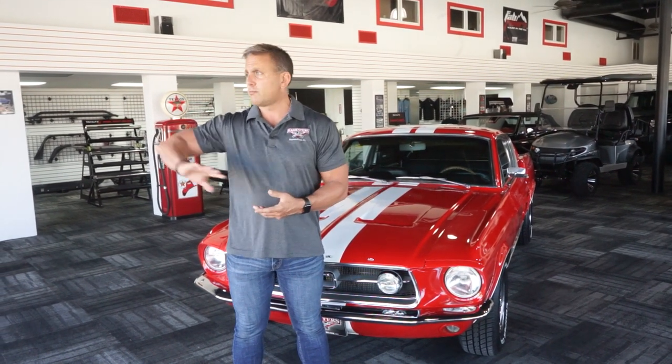So if you visit us, we'll let you drive it. We'll let you rack it. We'll let you check out the paint in the sunshine, whether you want to do it in our showroom or outside. We'll let you pop the hood, pop the trunk, look at the bottoms of the doors, roll the windows up and down, whatever you would like to do to feel comfortable about moving forward with your purchase.